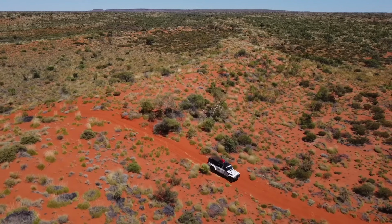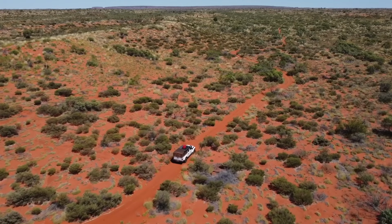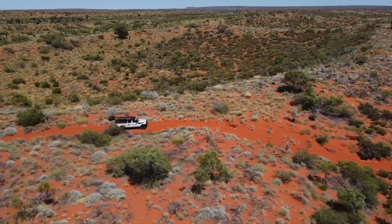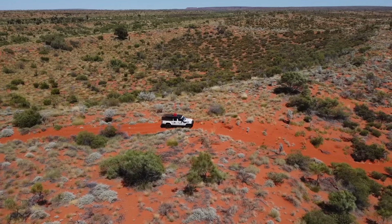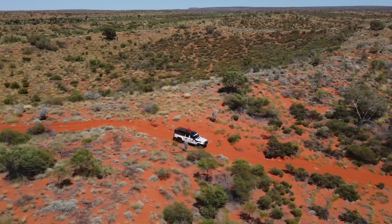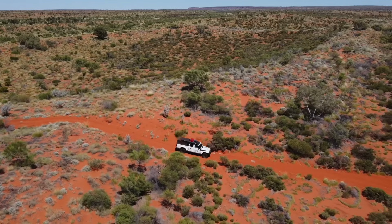It's highly recommended not to tow a trailer on the Canning, and I'm really beginning to see why. We're making it up and over quite easily, but I do have to wonder what it would be like if we were towing basically a boat anchor that no doubt would be full of fuel and water.